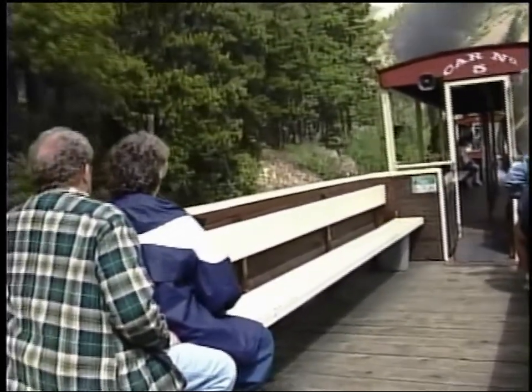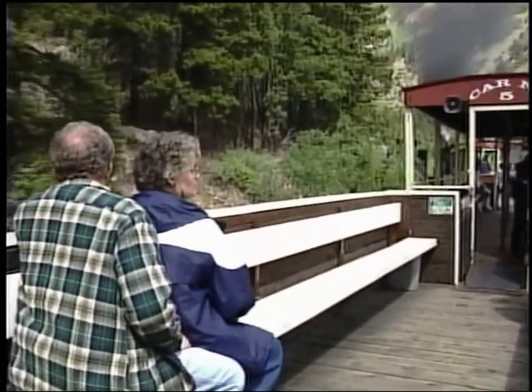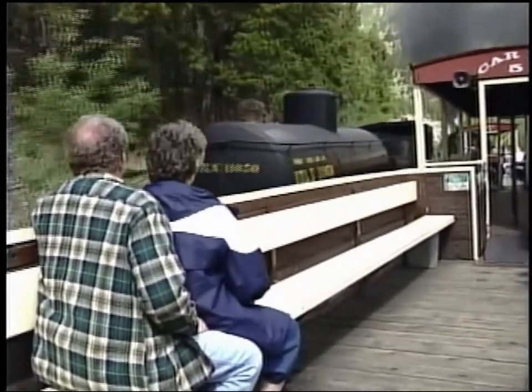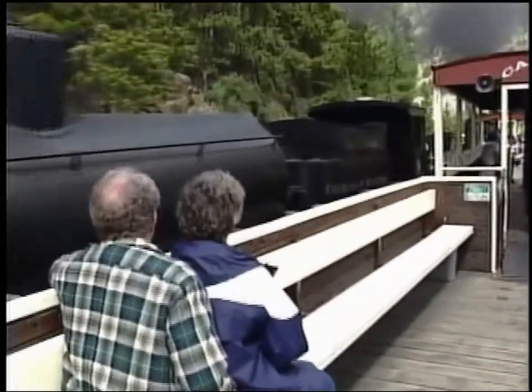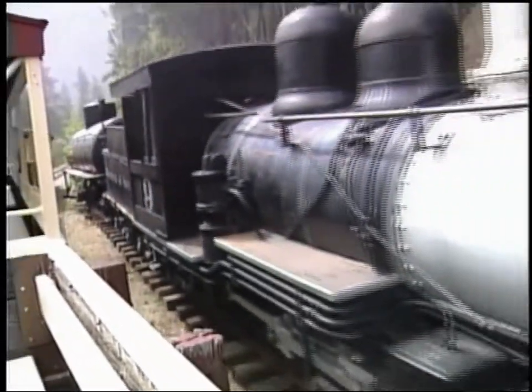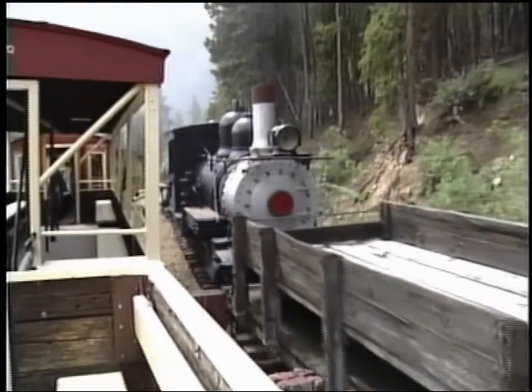Sitting on Morning Star is old locomotive number 9. This engine was built in 1884 and saw service on the Georgetown Loop over 100 years ago. It is now owned by the Colorado Historical Society, and we hope someday we'll have the funds to restore number 9 to its original condition.